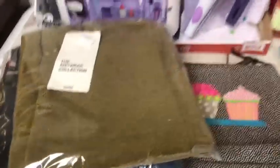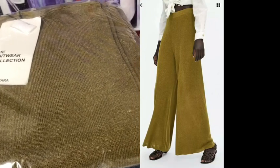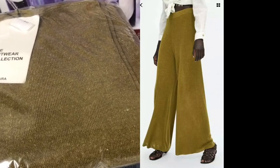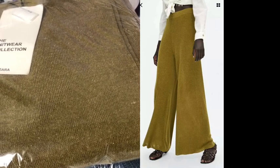This is a pair of wide leg knit Zara pants. I got them at the Clothesman or $2 sale, and they sold for $33 plus shipping.